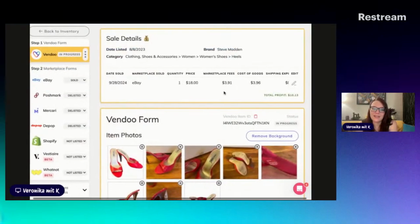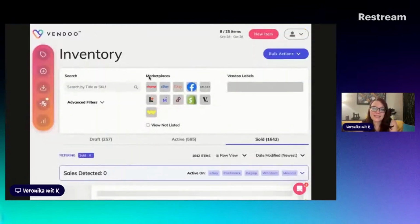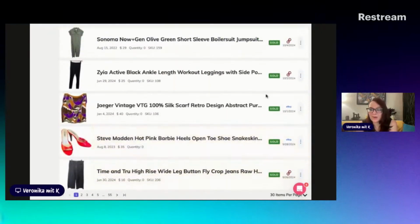Somebody offered me $18 on eBay, and I just took it. I did have almost $4 into these, unfortunately, so I only make $10.13. But that's life. And I probably would not pick these up again, Barbiecore or not.